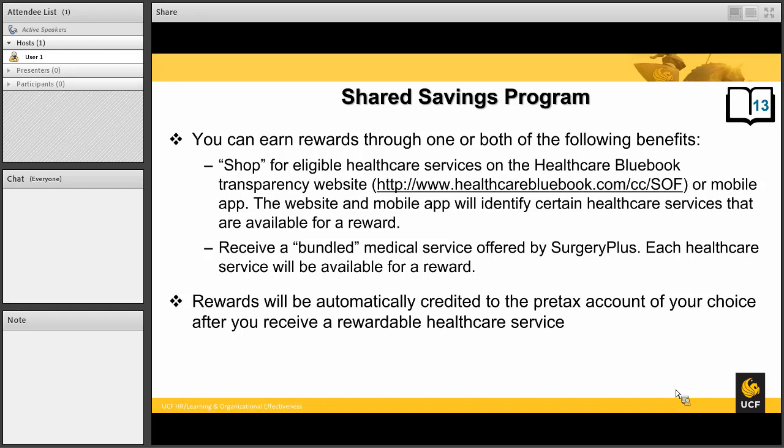The other tool that's available to you is a bundled medical service called Surgery Plus. Each healthcare service will receive a reward. Surgery Plus, to be more in detail, is a concierge service that helps find the best doctors for the procedure. They'll give you a list of the 3 best doctors for the procedure. They will then plan your surgery and schedule your appointments, and then they will take care of the medical bills for you. And then they take care of setting up the rewards for the state of Florida.